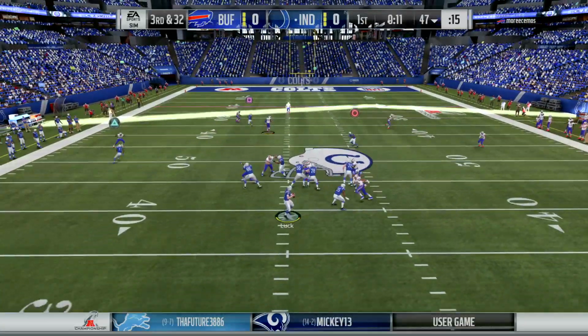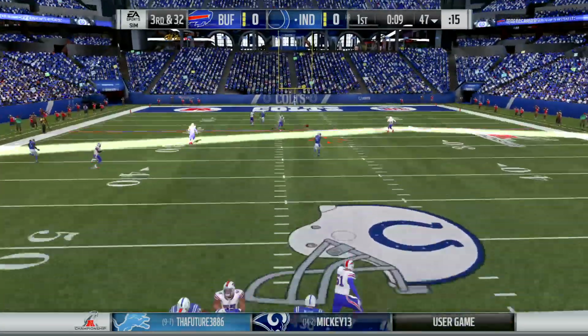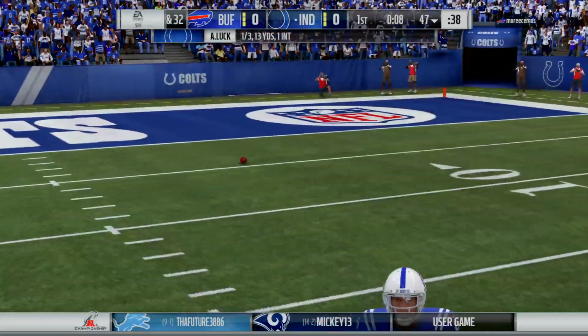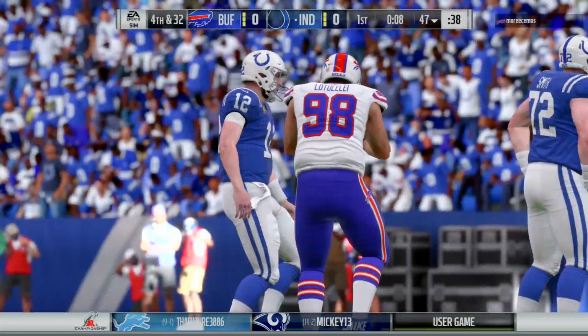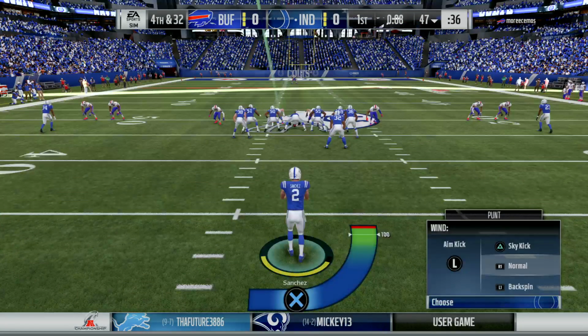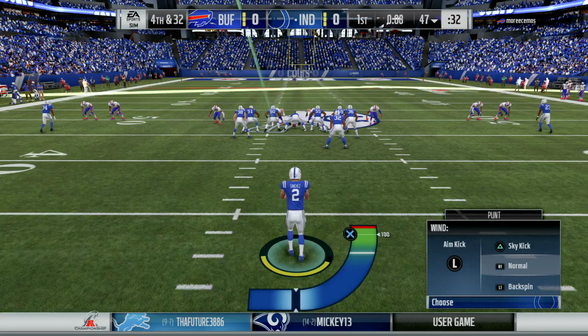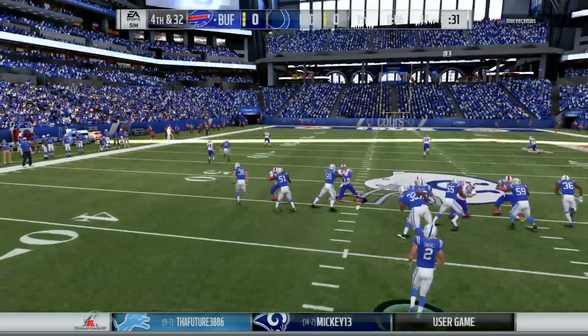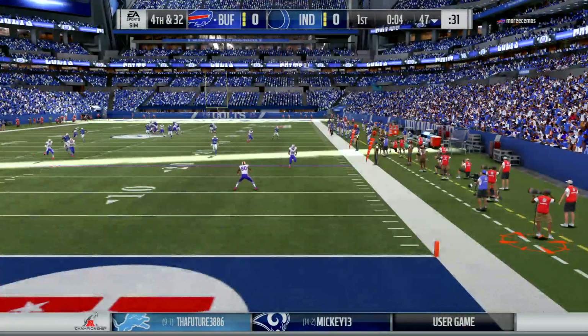From the gun, here's Luck. And incomplete on the deep ball. And 3rd down is a key down in any game you play. And 3rd down defense, something we've got to watch in this one. Got to be effective on the passing downs. That's a pretty good first step right there. And the punt team on now as this one's sent away.